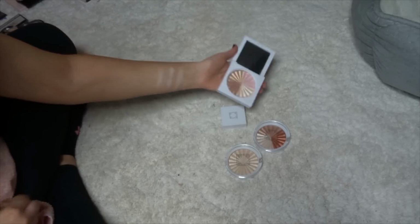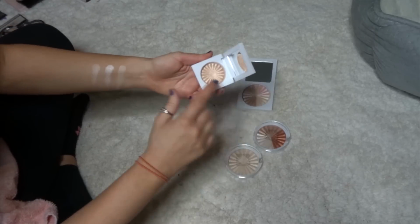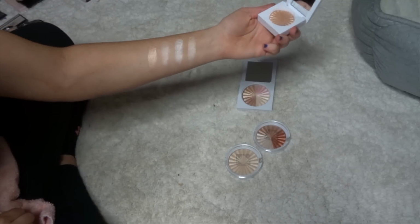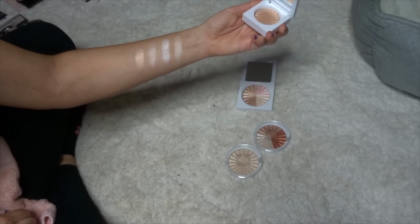Oh, yeah. However, this here is Rodeo Drive, and this is their most popular one, I feel like, but I don't think this one looks great on my skin tone. See how different that one is in comparison? So I think I'm going to keep the three I love and pass on Rodeo Drive to someone who will appreciate it.